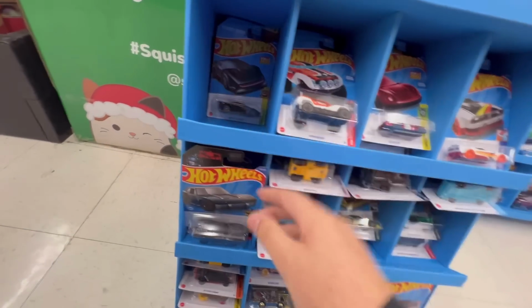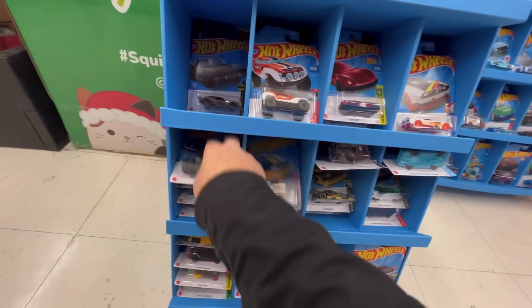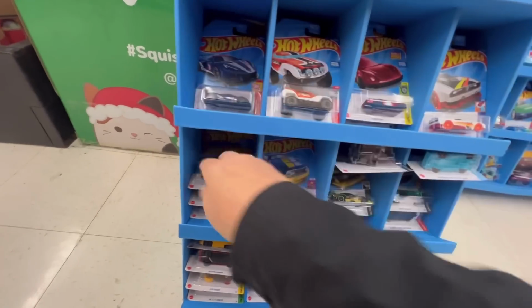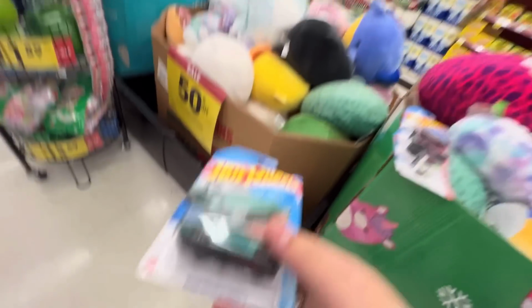All right, not many Skylines in this case so far. Not many Skylines so far, guys. Little Corvette, pretty sweet. All right, dang, oh, dude, you gotta be kidding me.